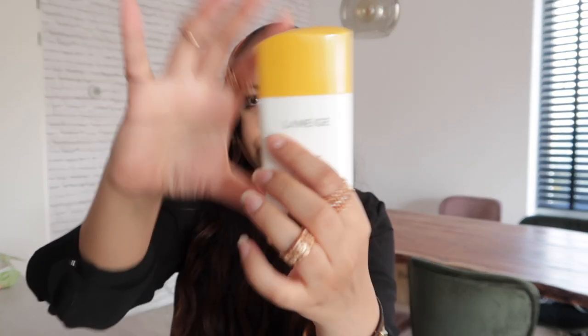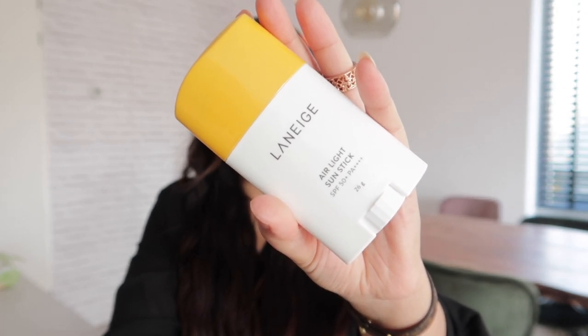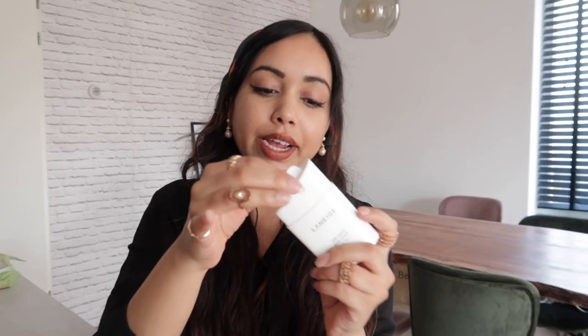So next sunscreen stick is the Laneige one. As you can see, the Laneige one is actually pretty big. This is also the biggest sunscreen stick that I have. What I like about this product is that, of course, you get more grams. This is one of the most expensive sunscreen sticks that I bought, but then again, you get 26 grams of product instead of 20, 22 or 18 and a half grams of product.